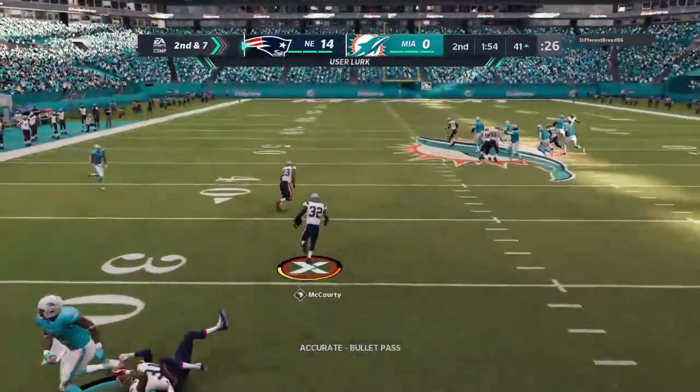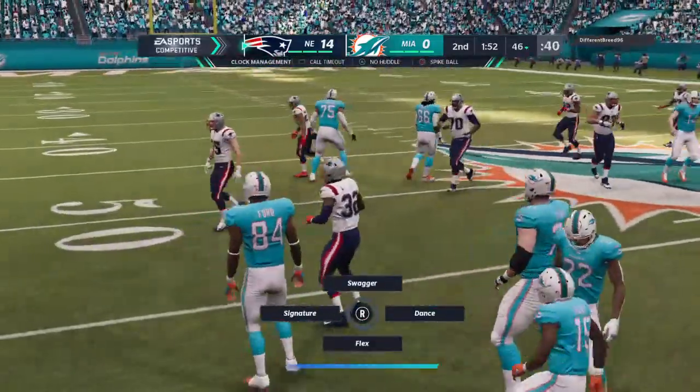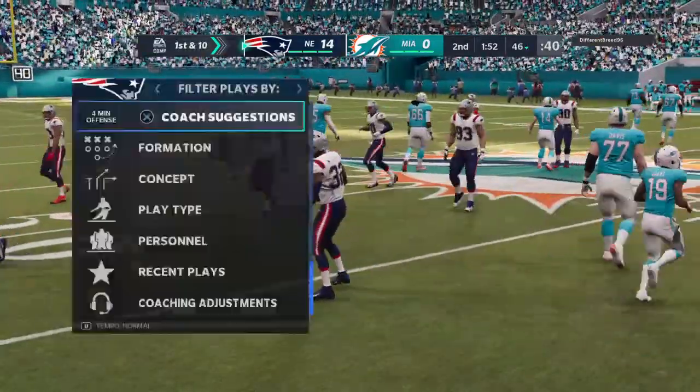He rifles one that's intercepted. Devin McCourty picks it off. And the return out shy of midfield to the 46-yard line.